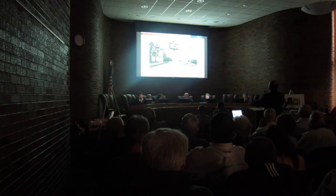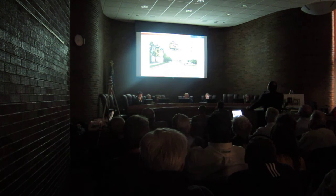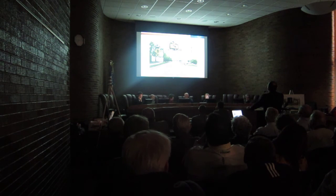Those things are becoming very common in crosswalks. These are not school crossings, so these are just pedestrian crossings. And if those are installed along 1240 East, it's recommended that they allow these signs to go in with those.